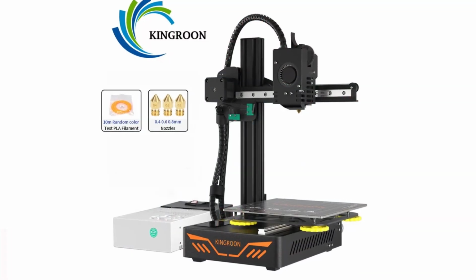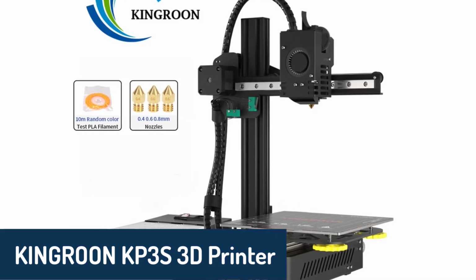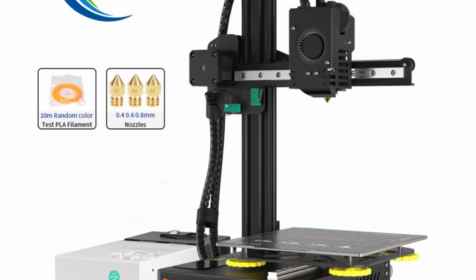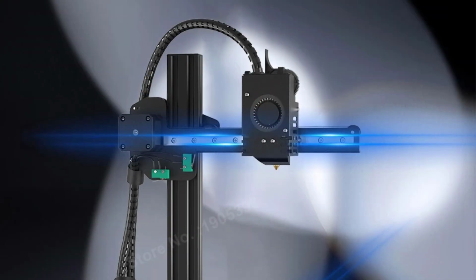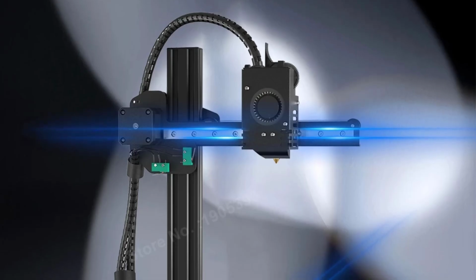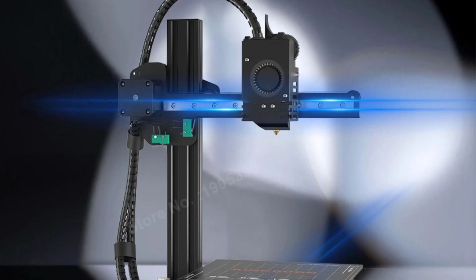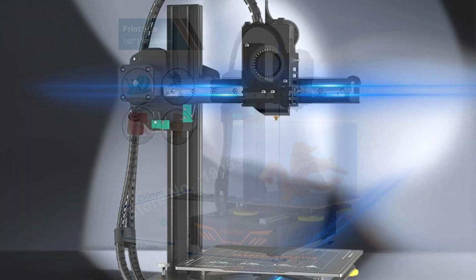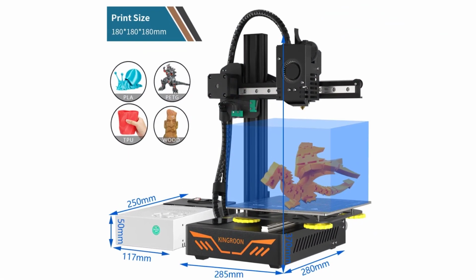Number 2, the KINGROON KP3S 3D printer offers compact design and impressive performance. Ideal for small-scale projects, it has a maximum print size of 180 by 180 by 180 millimeters, making it perfect for hobbyists and beginners. While it lacks auto-leveling, its precise manual leveling system ensures high accuracy for each print. Supporting various materials like PLA, TPU, and wood, this printer offers great versatility despite its smaller footprint.